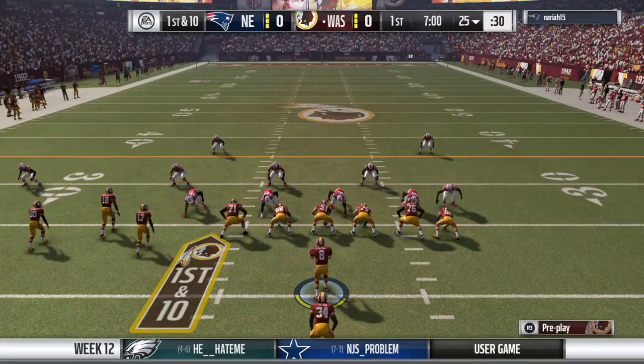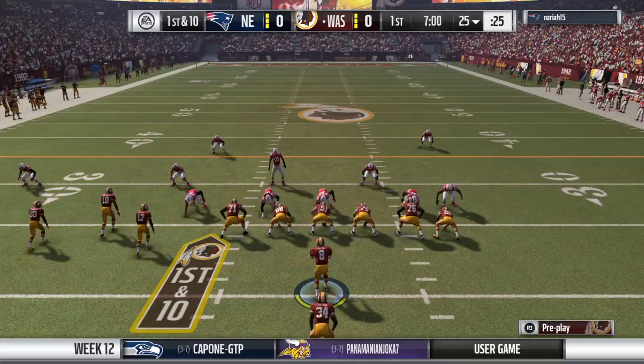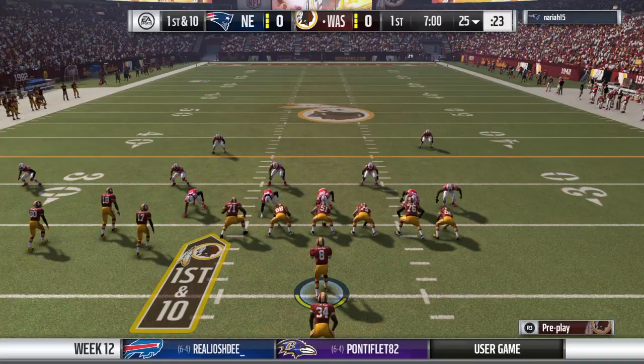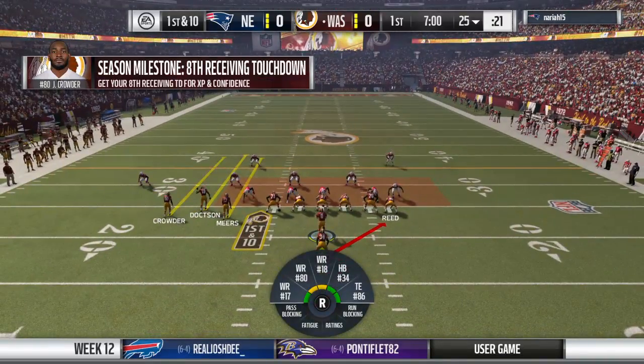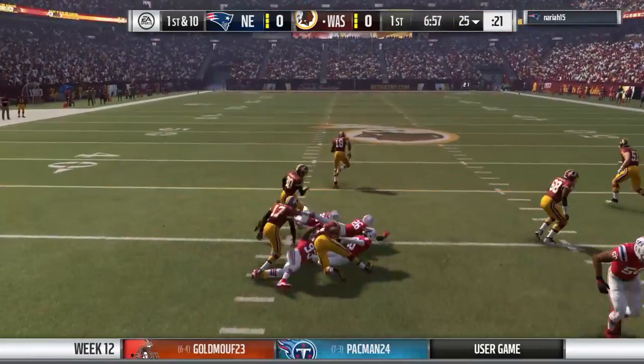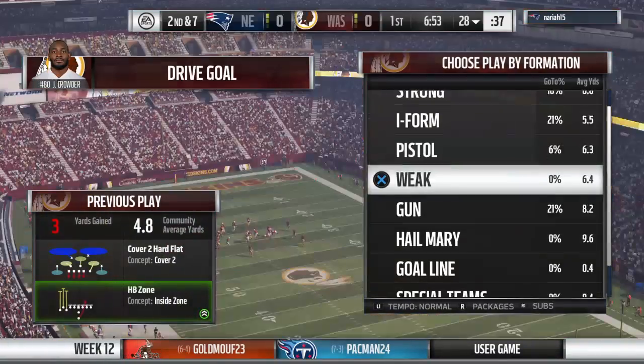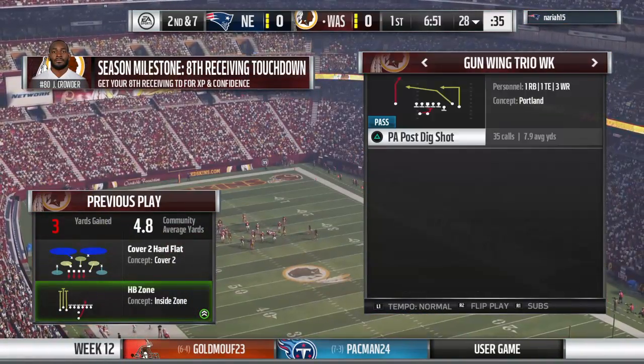They'll come out in the pistol. They'll give it to him right up the gut. And not a whole lot doing there as he'll get it up to about the 28-yard line. A gain of 3, second down.